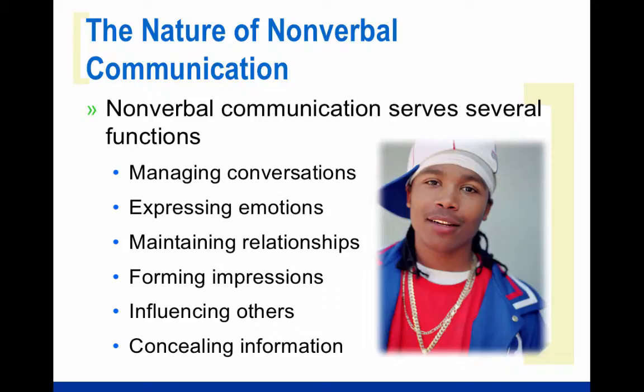For example, what nonverbal things add to your credibility at a job interview? It's not just what you say, it's the clothing you wear, your hair, makeup if you use it, your eye contact, smiling, sitting up straight, being on time. All those things, which are nonverbal, add to your credibility.